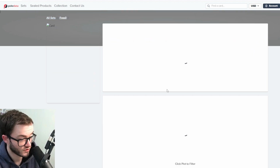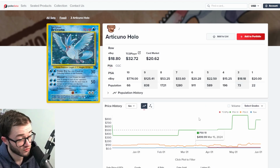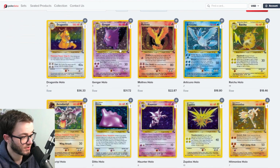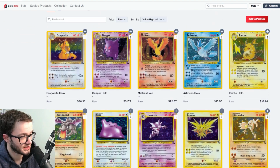Where's Articuno? Articuno's fallen a little bit, but let's see how much it is. For me, you're looking at around about 800. Okay, it has actually gone up. That's strange. It was like 350 in a PSA 10. It's actually been going up, interesting compared to the first edition. But yeah, Gengar, Gengar, Ditto, these are just beautiful cards in the set. This is just so nice.